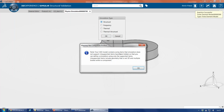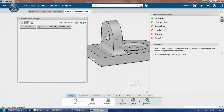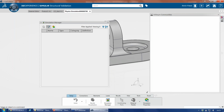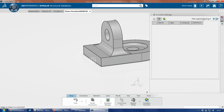Okay, so it says here your CAD contains some items that simulation does not support. Basically, I've got some surfaces or some reference geometry in there. So I'll just click OK. And there we go, now I'm in the structural validation app. Using my simulation manager, which I can move around, I'm going to dock it onto the left-hand side, just like these two tabs, and I'll just drag and drop it. So it's quite good, you can tidy up how your whole application looks.